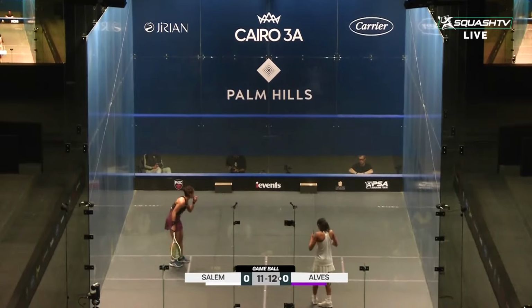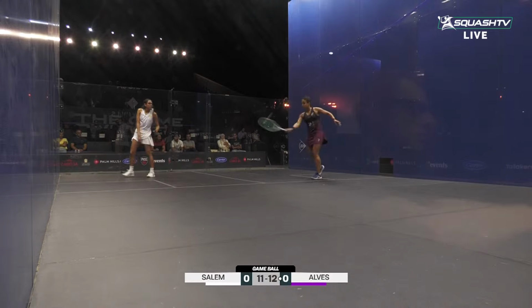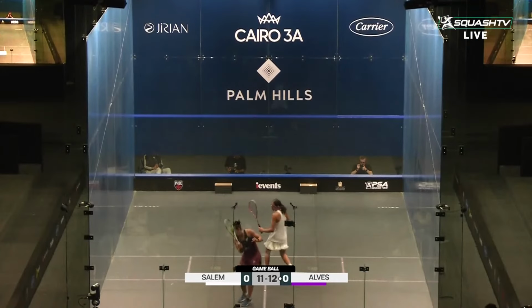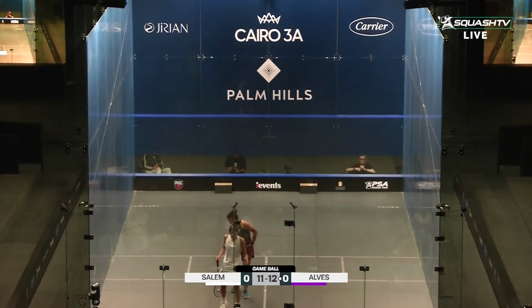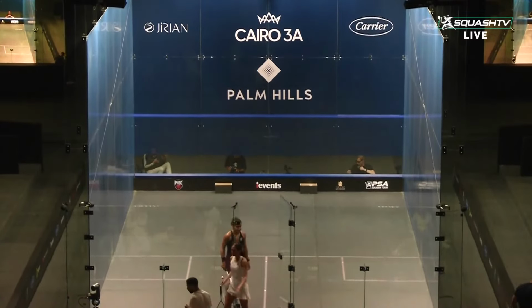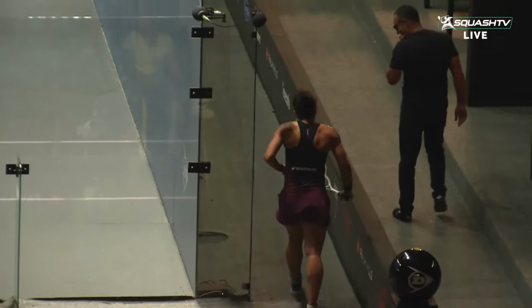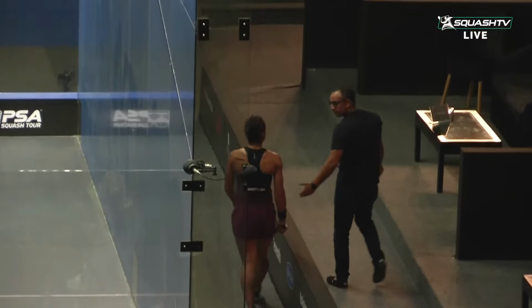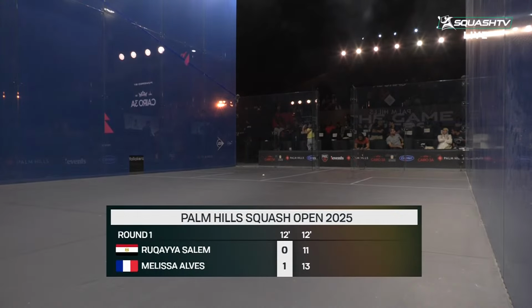12-11 game ball. Stroke to Alves. And Alves wraps it up quite nicely there. She was 10-8 game ball down, but she just had that extra gear in her just to be able to use strength around the middle and use that body strength to just shut her younger opponent out. Certainly interesting game there as Ruqayya Salem presented herself quite well. 12 minutes, but 1 game to love for the French woman.